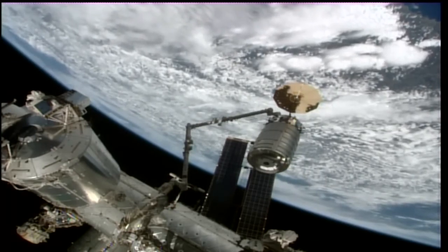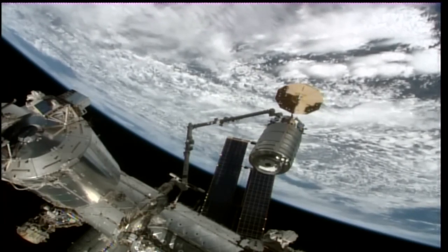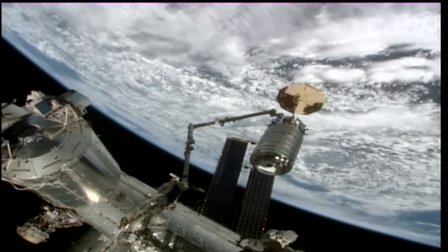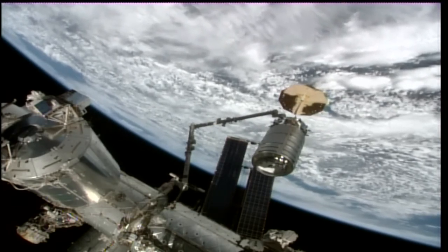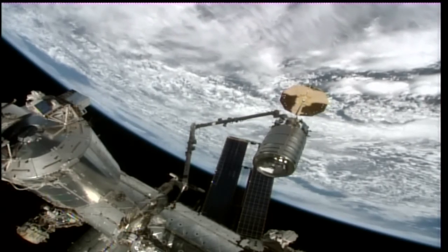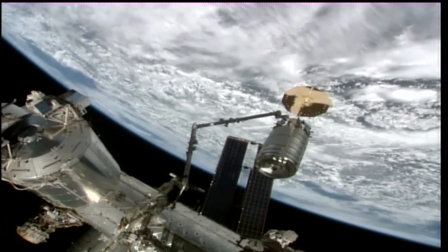After we have a successful installation of the spacecraft, which we are expecting in about an hour or so, the crew on board will perform leak checks, after which they are scheduled to open the hatch later this afternoon at around 1 p.m. Eastern Time or 12 noon Central Time. They will then start unloading the cargo, and those operations will continue throughout the week.